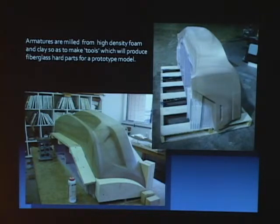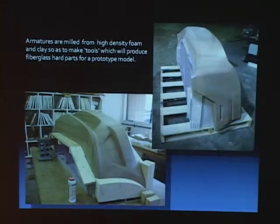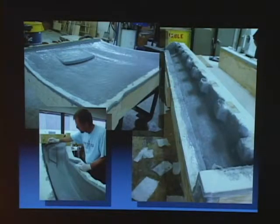After the math is developed, they use the math to cut hard density foam. And then, this is foam. I can't remember which. I didn't work on this one, but it's either foam or clay. I can't remember. I think this is clay. And they're going to take a fiberglass mold of that and actually build a real life fascia and hood and rocker.